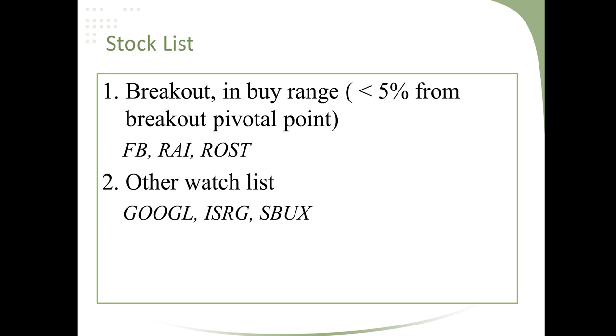Let's take a look at the stock. There are 3 stocks I'd like to show you. All 3 of them have broken out, but they're still in the buy range, which is defined as within 5% from the breakout pivotal point. That means those stocks are still buyable. Facebook, RAI, and Ross, ROST. This is a department store. And then there's another 3 stocks on my watch list: Google, ISRG, and Starbucks.